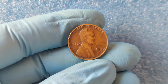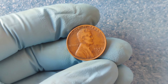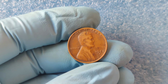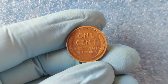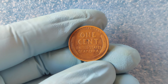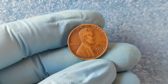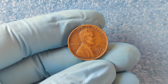To really understand the value of this penny, we need to take a quick look at its history. The 1940 D penny is part of the Lincoln Wheat Cent series, which ran from 1909 to 1958. It features the iconic bust of President Abraham Lincoln on the obverse, and two wheat ears on the reverse, symbolizing prosperity. The D mint mark signifies that this particular penny was minted in Denver, Colorado. Back in 1940, the U.S. Mint produced over 81 million pennies at the Denver Mint alone.